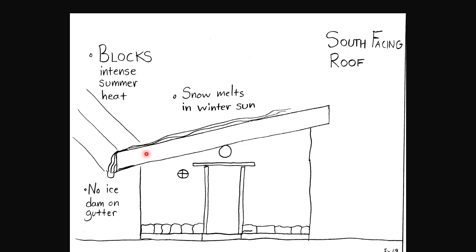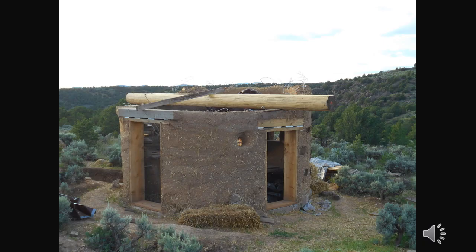And once you put that gutter up, it will never come down. So I would highly recommend a south-facing roof if you're going to do rain catchment. If you're not, do what you want. But this is the way to do it with rain catchment involved, which I was going to do with this Hogan. And there it is. The Viga is set up.